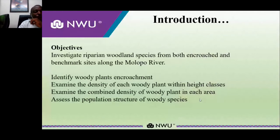The objective of this study was to investigate riparian woodland species from both encroached and benchmark sites along the Molopo River. The specific objectives were to identify woody plant encroachment, to examine the density of each woody plant within height classes, and to examine the combined density of woody plants in each area. Our last objective was to assess the population structure of woody species.